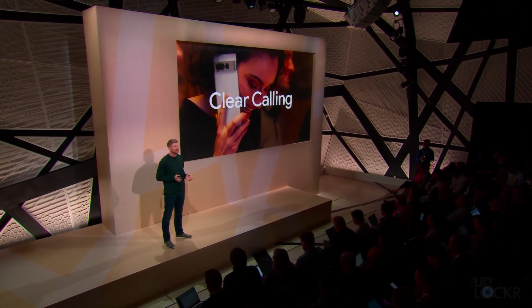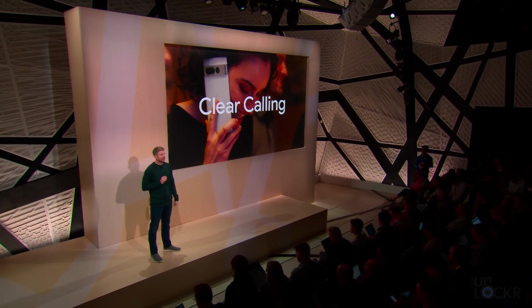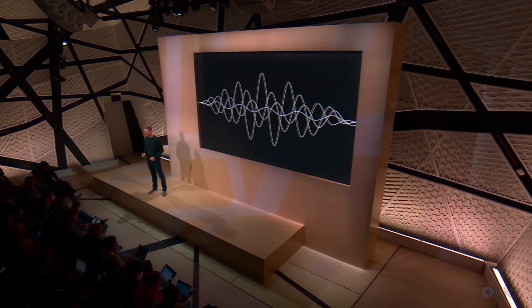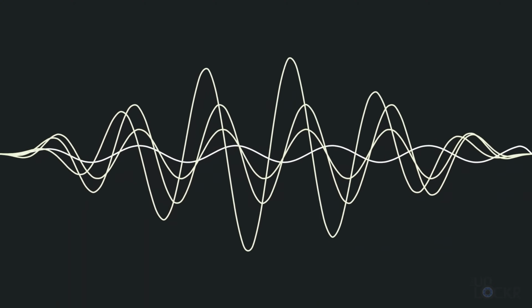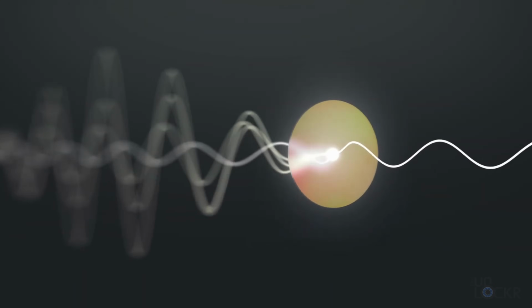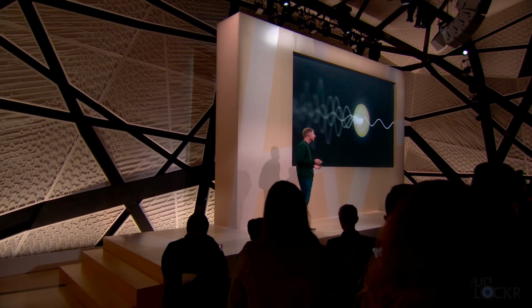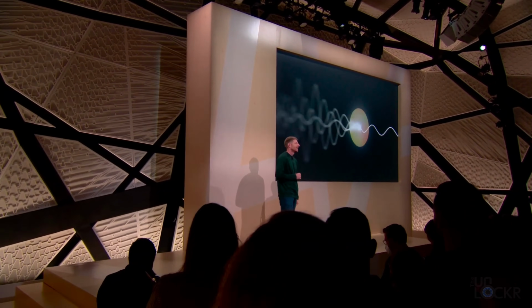And lastly, there is a clear calling feature now that apparently uses machine learning to eliminate background noise on phone calls from your end to the person you're talking to on the other end. So if you're in a noisy environment using your Pixel 7 or 7 Pro, the other person will be able to hear you better when you're talking to them on the phone, is the idea.